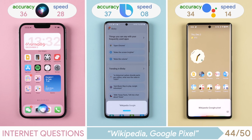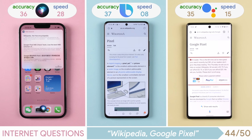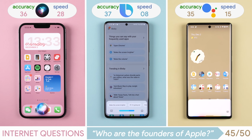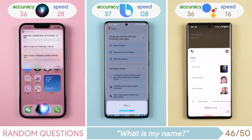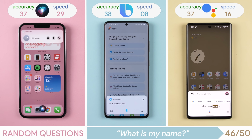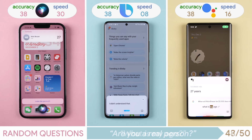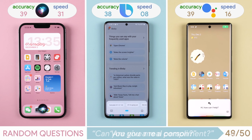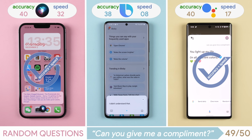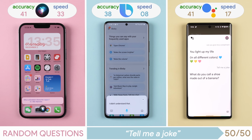Wikipedia Google Pixel. Who are the founders of Apple? What is my name? What is my age? Are you a real person? Can you give me a compliment? Tell me a joke. Goodbye.